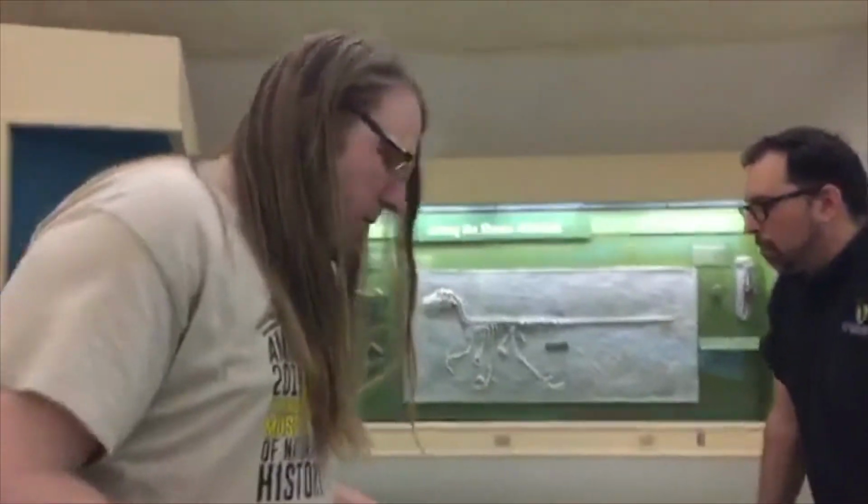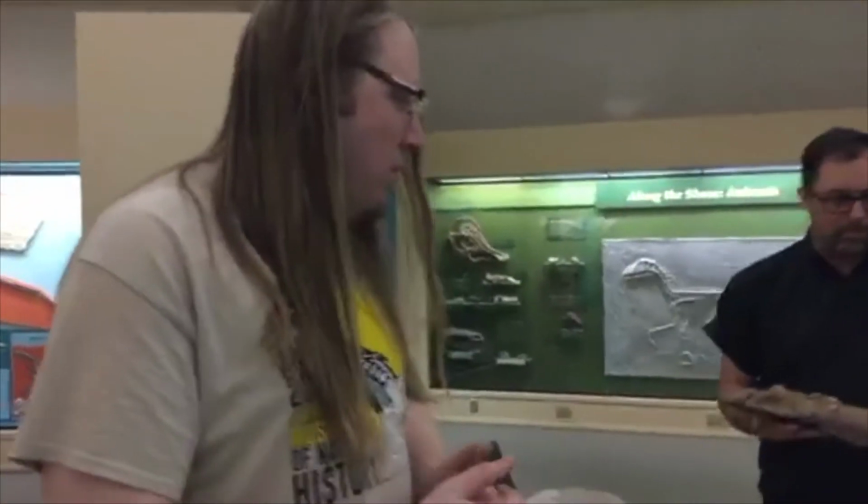But we've mentioned several times the snake-like swimming of mosasaurs. That also is not a coincidence. So over here, Ian has the skull of a mosasaur.